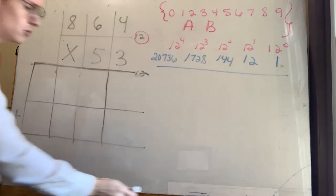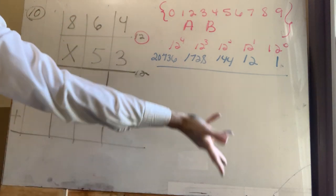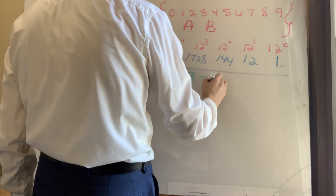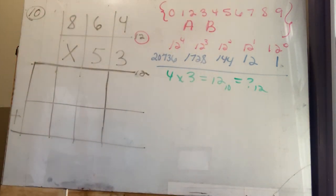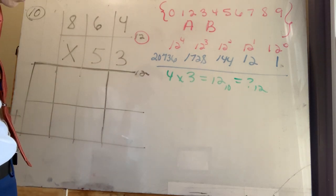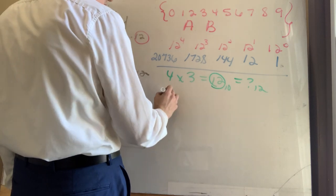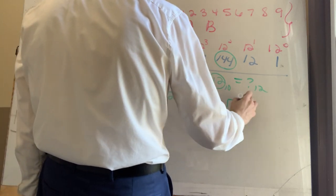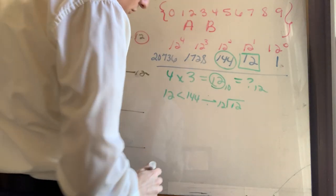Okay. We are again going to do our work in ordinary base 10, pretend, and then convert it as we go through it. I'm going to have to erase a lot, unfortunately. 4 times 3. 4 times 3 is 12 in base 10. All right. What is that in base 12? Let's see. Okay. 12, this number, is less than 144. So we would divide by the next one, which would be this 12 itself. Okay. Which is just 1.